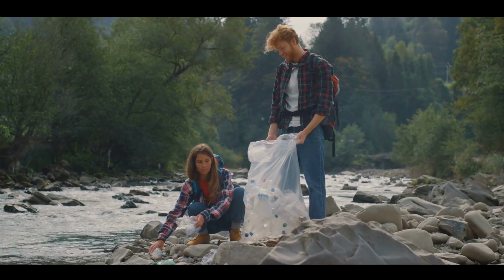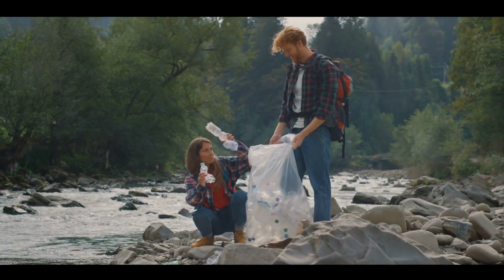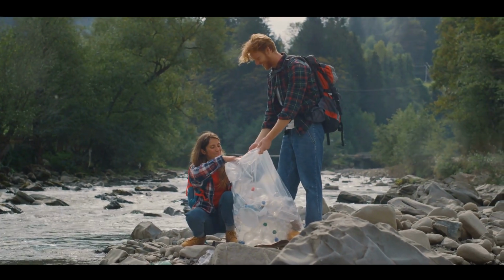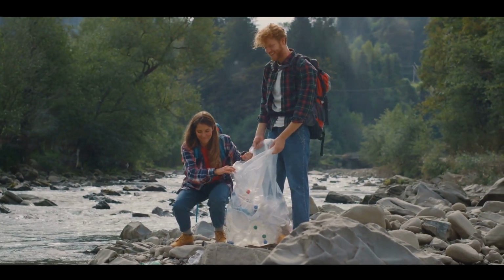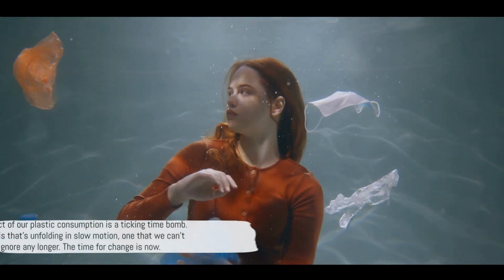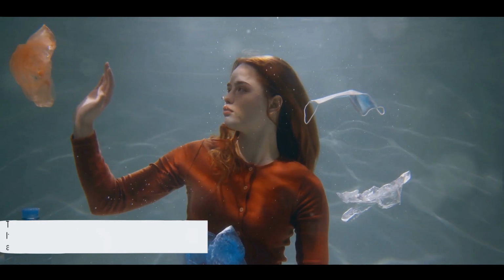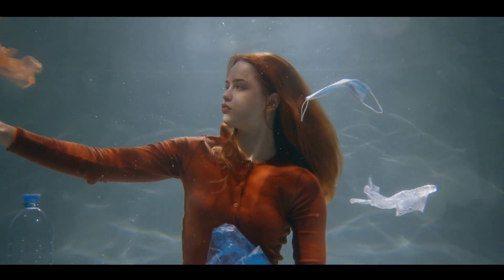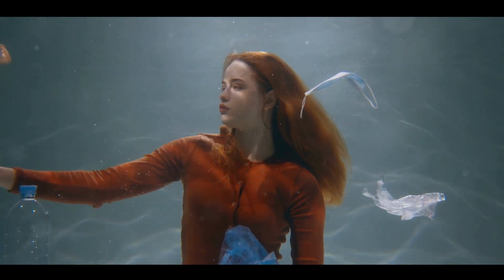We are living in an era dominated by plastic. It's in our homes, our workplaces, our food, our bodies. The convenience of plastic has led to a convenience culture where single-use items are discarded without a second thought. But convenience comes at a cost. The impact of our plastic consumption is a ticking time bomb. It's a crisis that's unfolding in slow motion, one that we can't afford to ignore any longer.